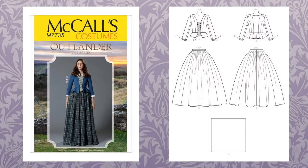McCall's offers a licensed Outlander pattern of the bodice, skirt, stomacher, and fichu. Cosplayer Kristen Jones used this pattern to make her latest bodice for a Claire cosplay. I would stick to wool or linen to make this bodice if you want to look period correct, because the one from this McCall's creation on the cover looks a little bit synthetic and shiny to me.